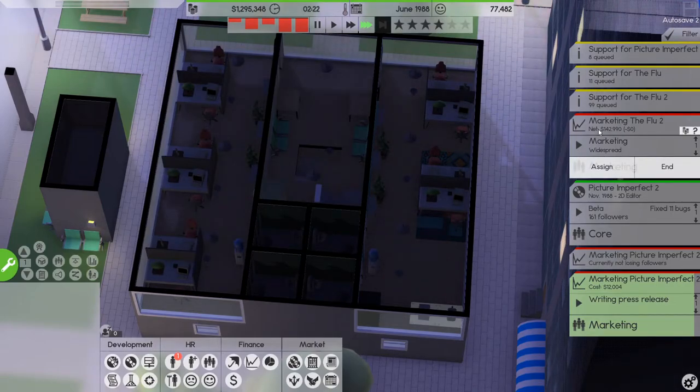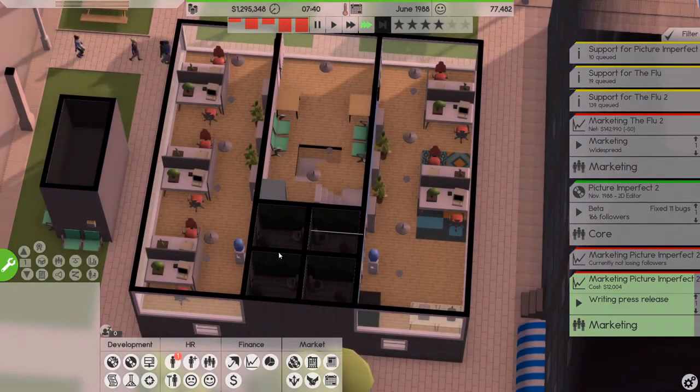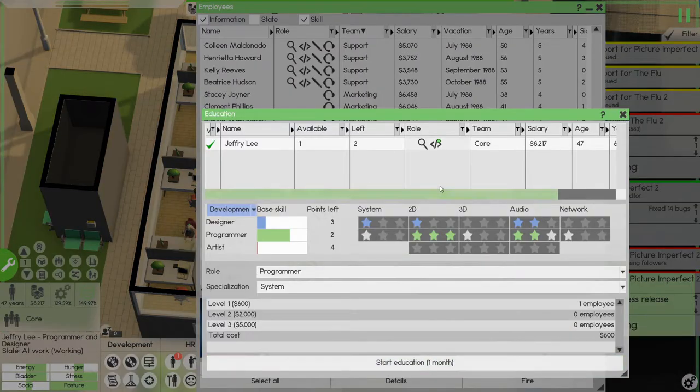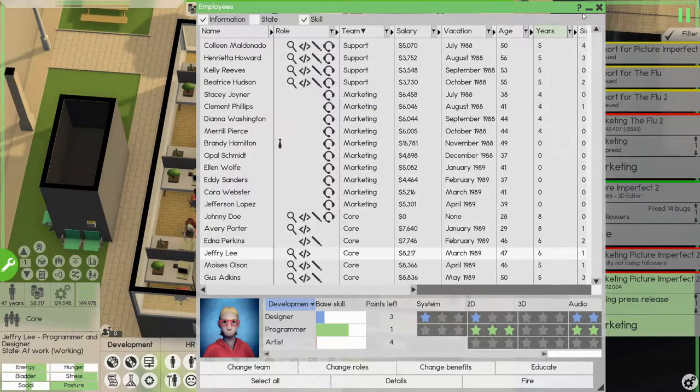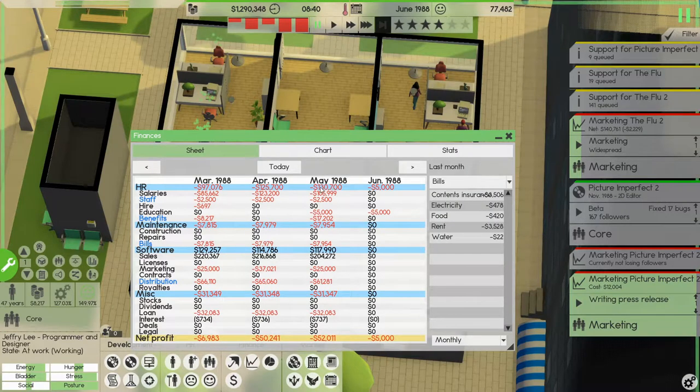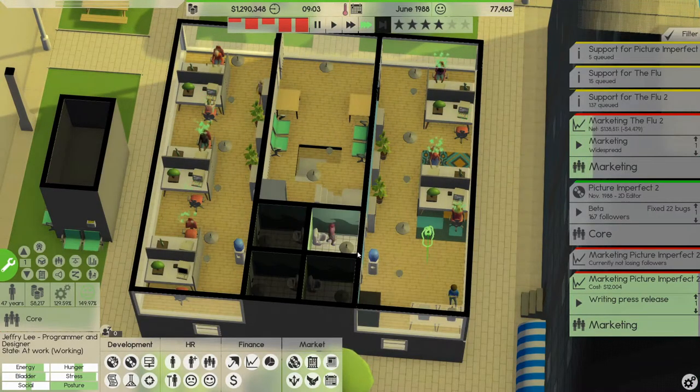We are losing money now, but we are still making money on that. Let's educate you. I guess in audio. Now, how much money are we losing and why? HR, 130,000. Yeah. It's not great.